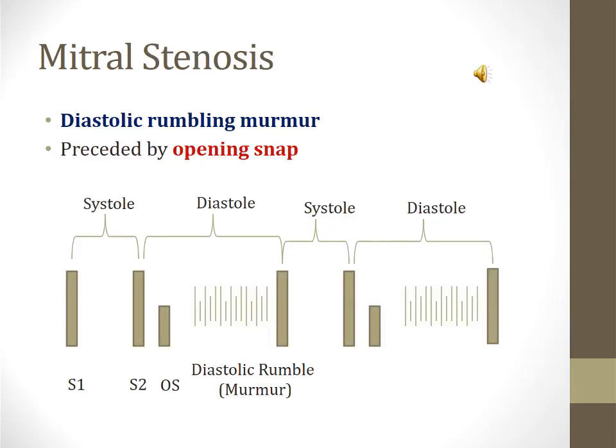Mitral stenosis causes a diastolic murmur. It's described as a diastolic rumbling murmur, and it is preceded by a sound called an opening snap. The opening snap is caused by the thickened mitral valve leaflets opening in diastole. So it's a very difficult murmur to recognize just from listening to it, but I'll play it for you in a second. But try to think about what I've drawn on the screen as you listen to it.